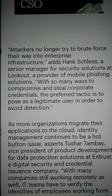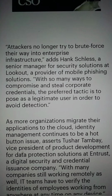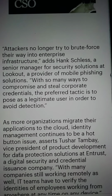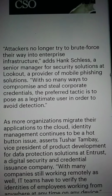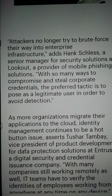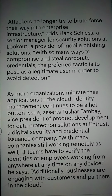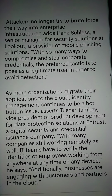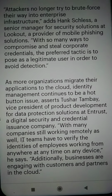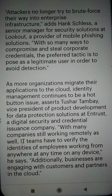Attackers no longer try to brute force their way into enterprise infrastructure, says Hank Schless, a senior manager for security solutions at Lookout, a provider of mobile phishing solutions. With so many ways to compromise and steal corporate credentials, the preferred tactic is to pose as a legitimate user in order to avoid detection. As more organizations migrate their applications to the cloud, identity management continues to be a hot button issue.